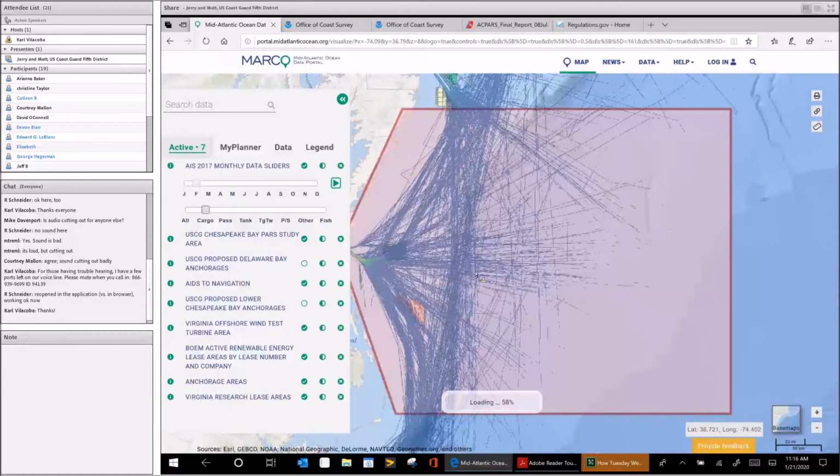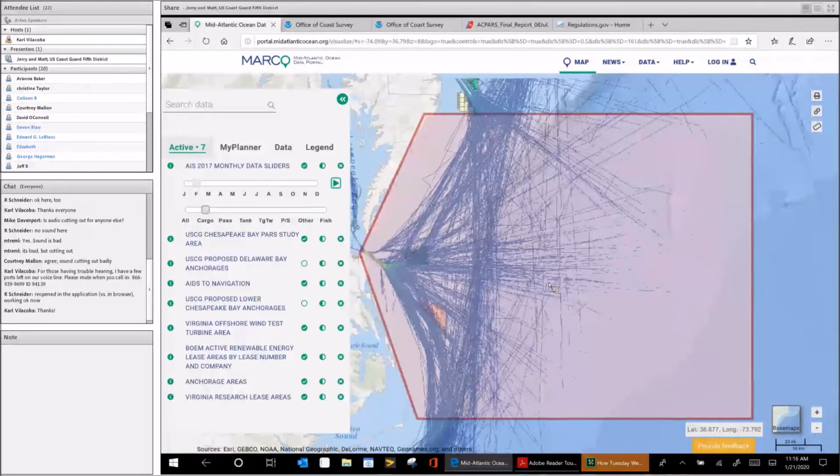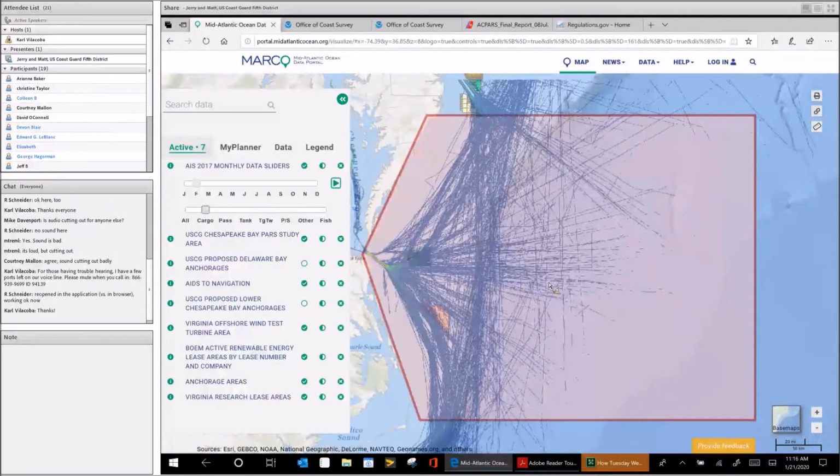I think it's trying to catch up. Yeah, that one sometimes takes a few seconds to load. Yeah, it does, and that's fine. It's all good through there. So that's real quick the Chesapeake Bay port access route study and how we're looking at and using the data portal to help us out.